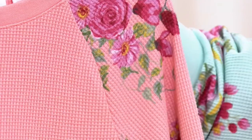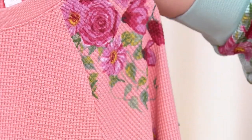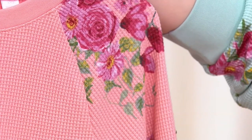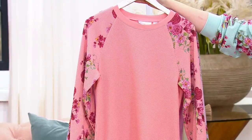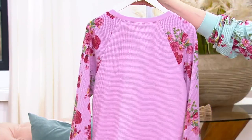Here is the cantaloupe. Is that not the most beautiful? It's a little peachy, and it's also a little cantaloupe-y. I just made that up. Yellows and greens and rumba reds and pinks there too. And then lastly, we have it in the pink lavender.